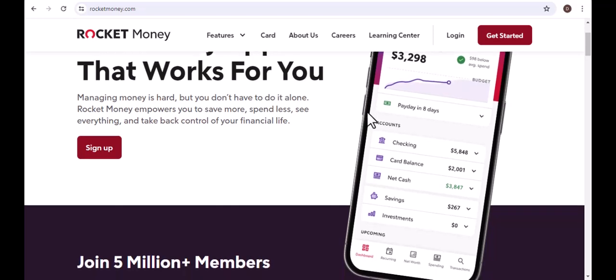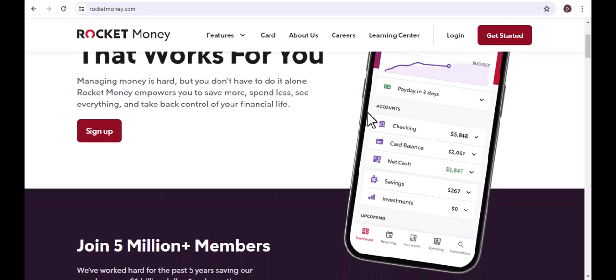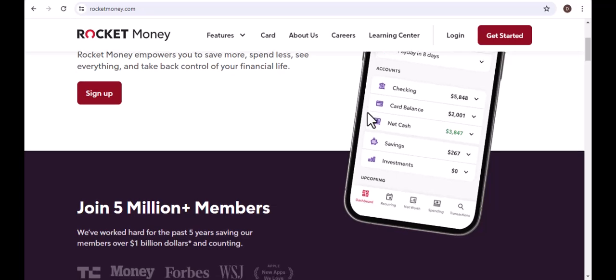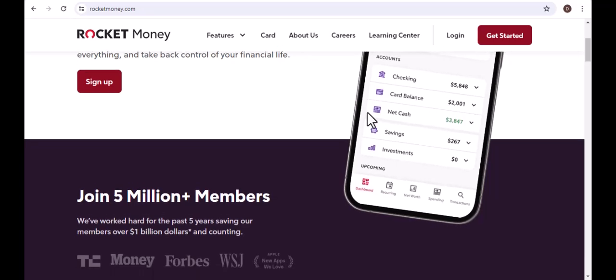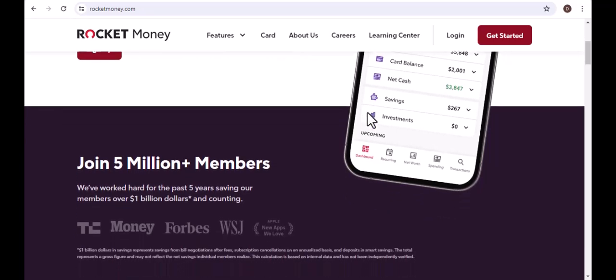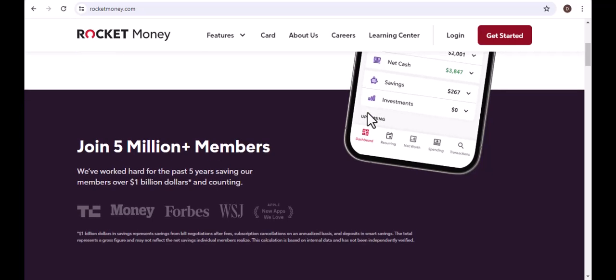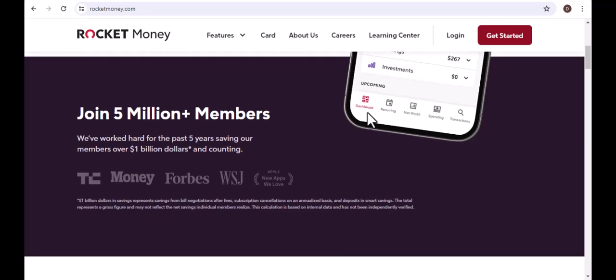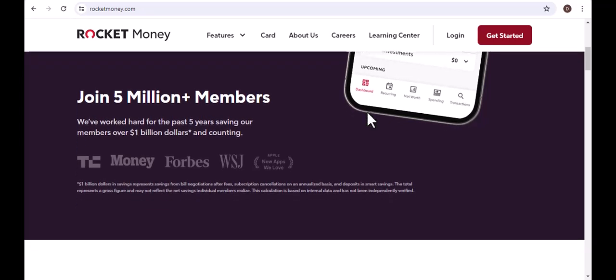Community forums. Online forums and communities can be a valuable resource for finding answers to common questions. You can search for discussions related to Rocket Money and see if other users have experienced similar issues. Third-party review sites. Reading reviews and feedback from other users can provide insights into Rocket Money's support experience.